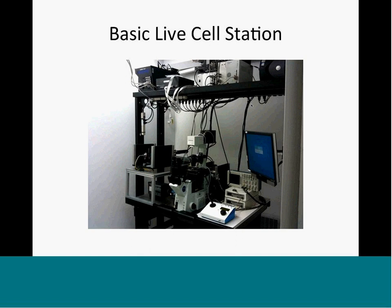I encourage people to integrate oscilloscopes. They don't have to be very expensive, depending on the time resolution and the number of channels they want to use. It's a great tool to have permanently as part of your microscope for people to be able to use.